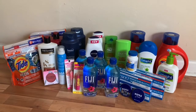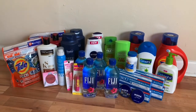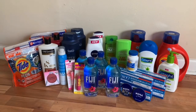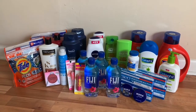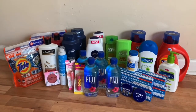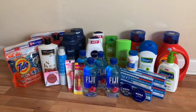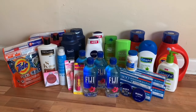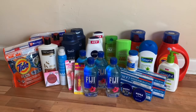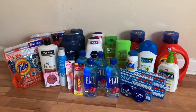And it's all around. I got some hair care, some laundry, something for my face, some water so I can hydrate, something for my lips. This is like the complete beauty package. Oh, I got body wash too. I got some for my body, my hair, my face, some makeup, and to wash my clothes.